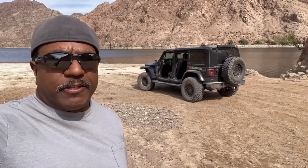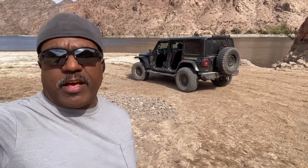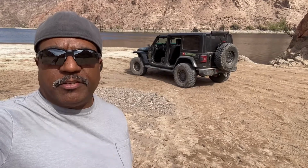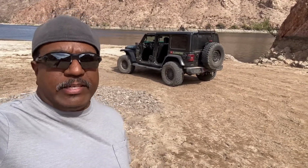to the water's edge. Took a little while, made a couple wrong turns because the trail splinters off in a few different directions, and I had to backtrack a couple of times, but we made it down.